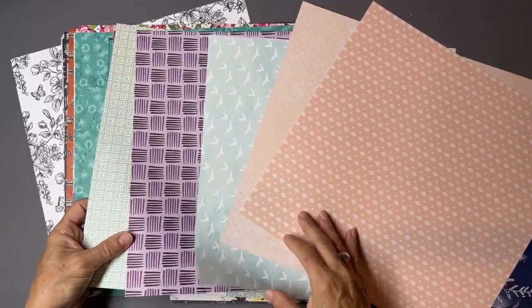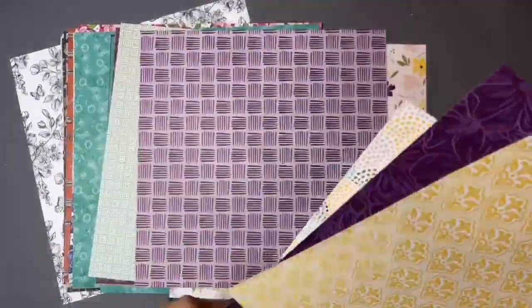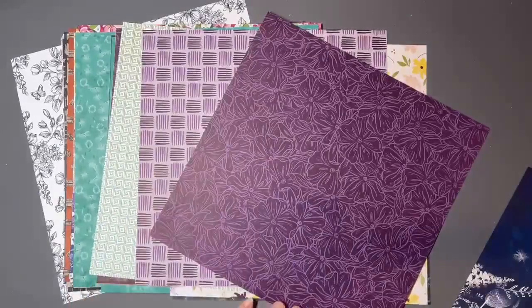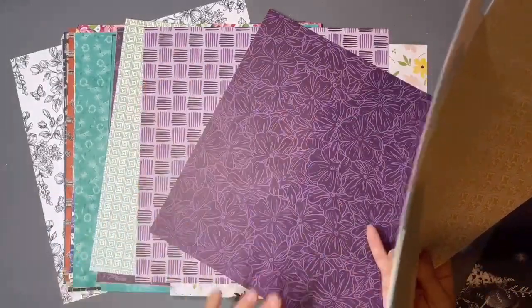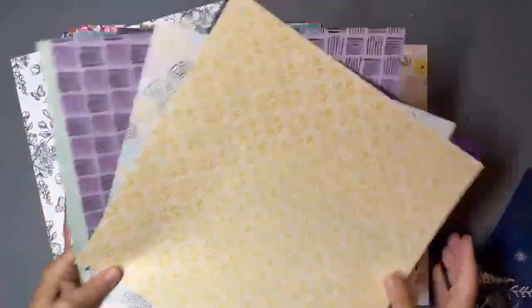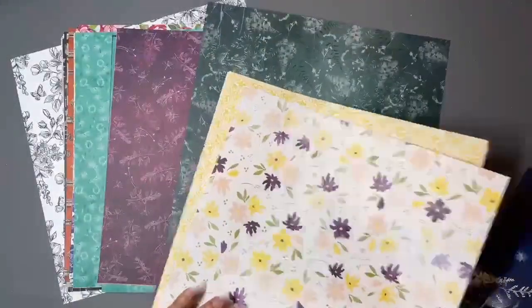And some of these are just really bold. I love that. And actually, even though that's really bold, where did that piece of paper go I just had in my hand? Look at that. Is that gonna be cool together? Kind of that juxtaposition of soft florals and then a big bold graphic print. That's gonna just be really fun. And there's some more florals there for you.